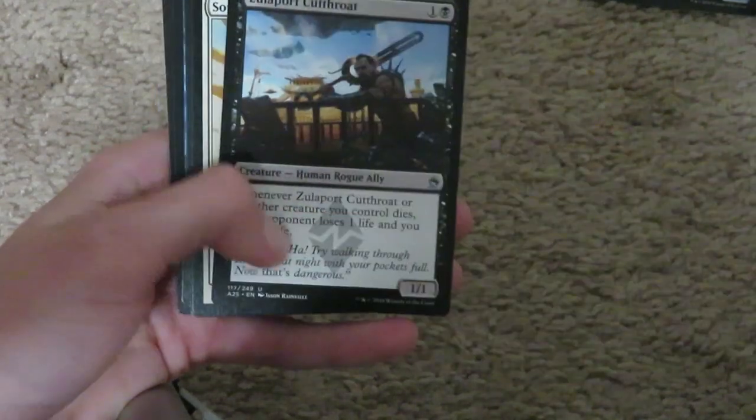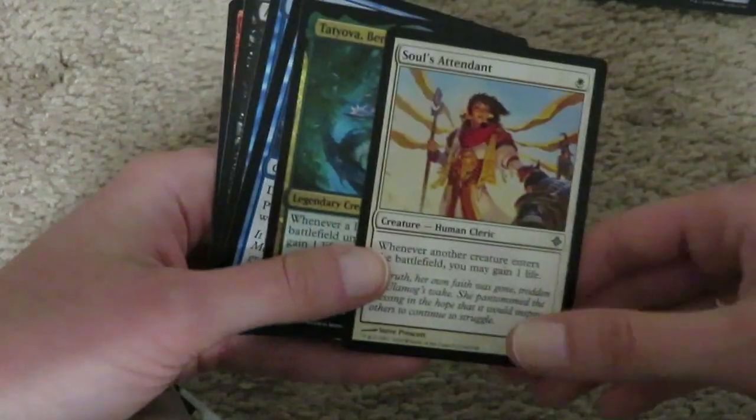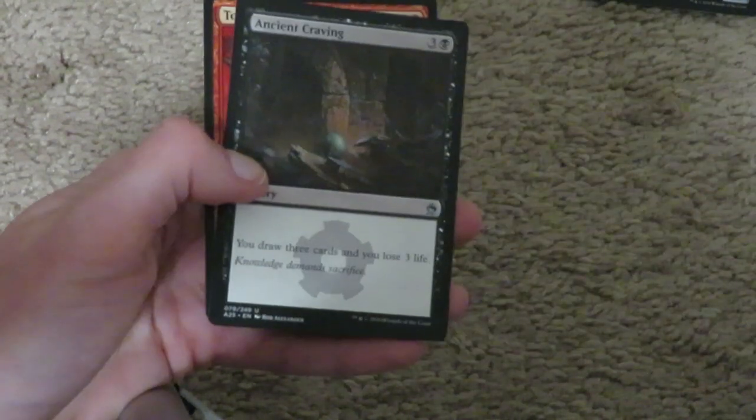I found some Jellyfish. This is a good card to have. Same with Soul's Attendant, Tatiova. I was like, oh yeah, I'm keeping her. Jellyfish, Jellyfish. Ancient Craving is a good card, and so is Tormenting Voice. So these are the cards that I'm going to keep, and I'm going to put these in my binder. These are cards I'm going to see if other people want. And then we have our, I'm going to zoom y'all out, lovely stack of bulk.